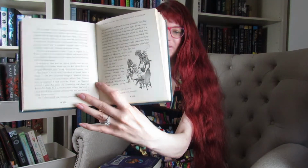So, yes. I want to reread these because I remember I had a lot of fun with them, and it's been so long, I can't really remember that much about them. But they're also illustrated inside. And they're pretty short and they're quick reads.